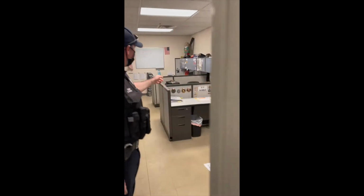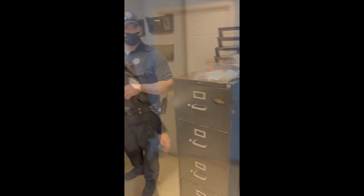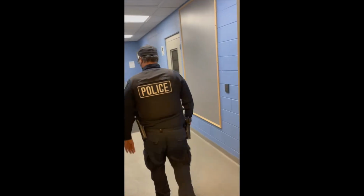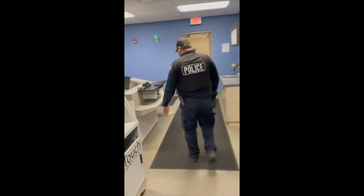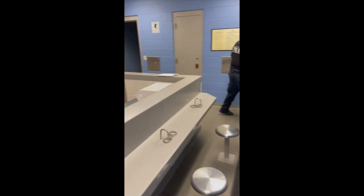This room here, this is our sergeant's office. Each of the sergeants has their desk. So that's where they do their work. This is our interview room. Let's make sure that there's nobody in here right now. Oh, we're good. It's where all the interviews happen. And our booking area and jail cells, where the booking process is done. One of our jail cells.